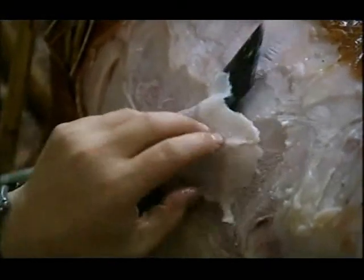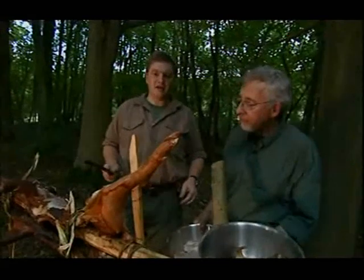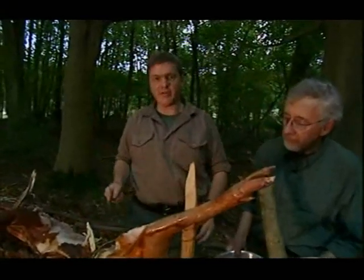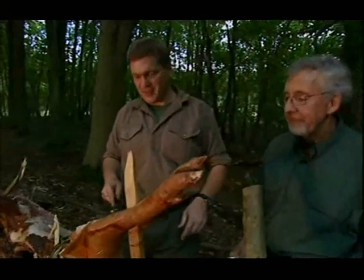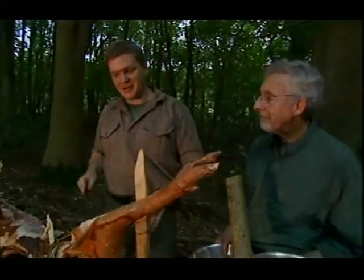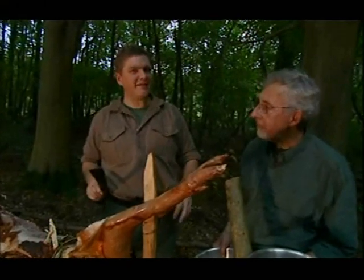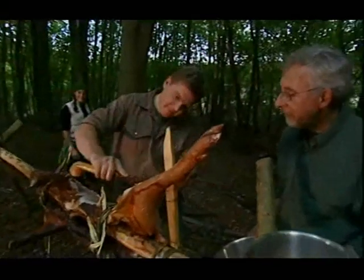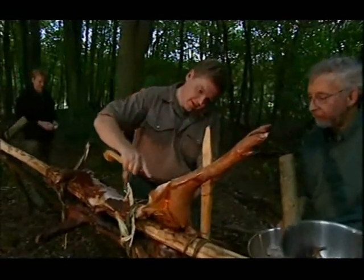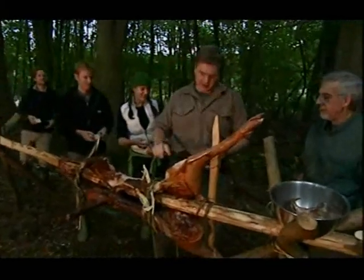Well, obviously there's more meat here than Gordon and I could handle on our own. So I've invited some friends who've also helped us over the years in some of the projects to come and sample some of the delights of this boar. And apart from the sound of some of the crackling on the fire there in the background, the other thing I can hear is salivating off camera. Why don't you come and have some? Shall I give you some for that? Yes.